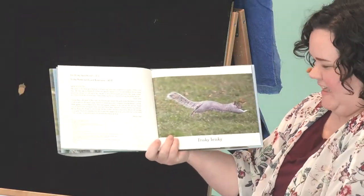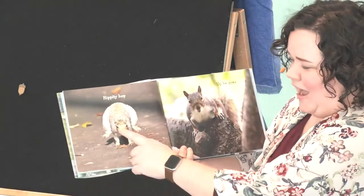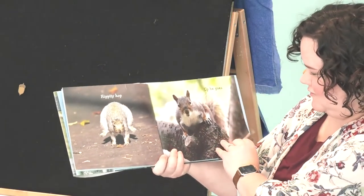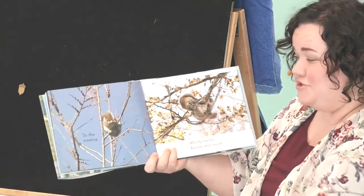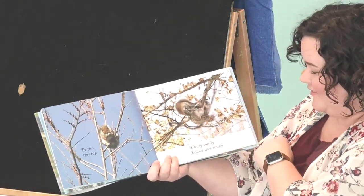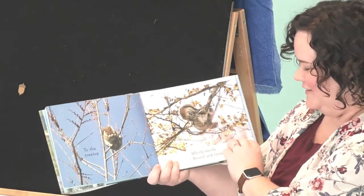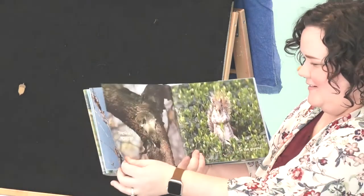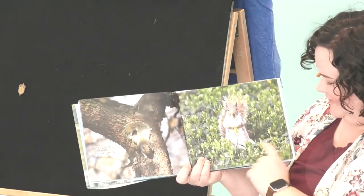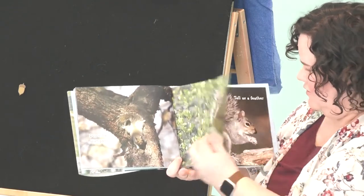Frisky brisky. That squirrel looks frisky brisky. Hippity hop. Up he goes to the treetop. Whirly twirly, round and round. Look at that picture. It's blurry because the squirrel's going so fast. Down he scampers to the ground. I like this picture because you can see how fluffy their tails are.